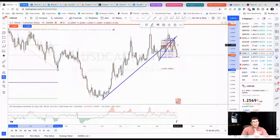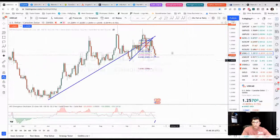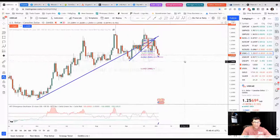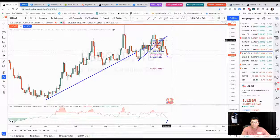We are expecting some weakness out of the US oil. That's going to create a rally in US dollar CAD. But I don't believe it's going to be in the long term. I think it's going to be in the short term. So we're going to get short-term rallies in US dollar CAD. But 28 is up here. 28.88 is up here. I just don't know if that's something that we're going to get to retest.